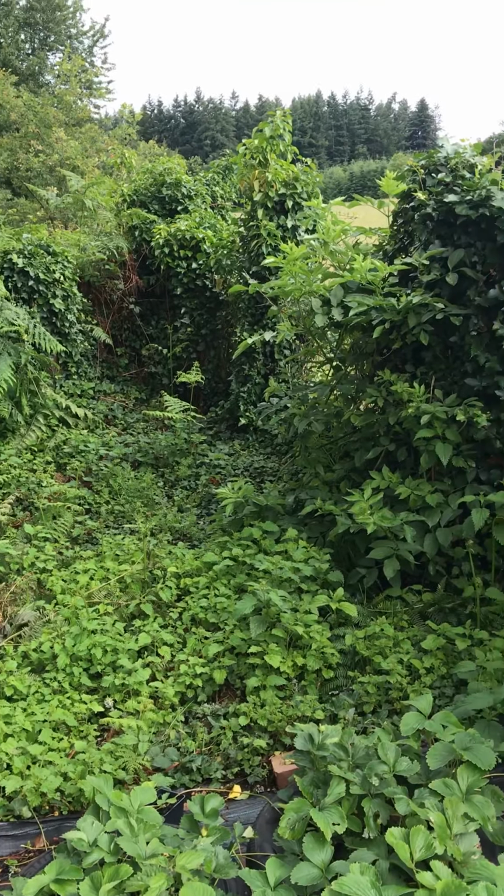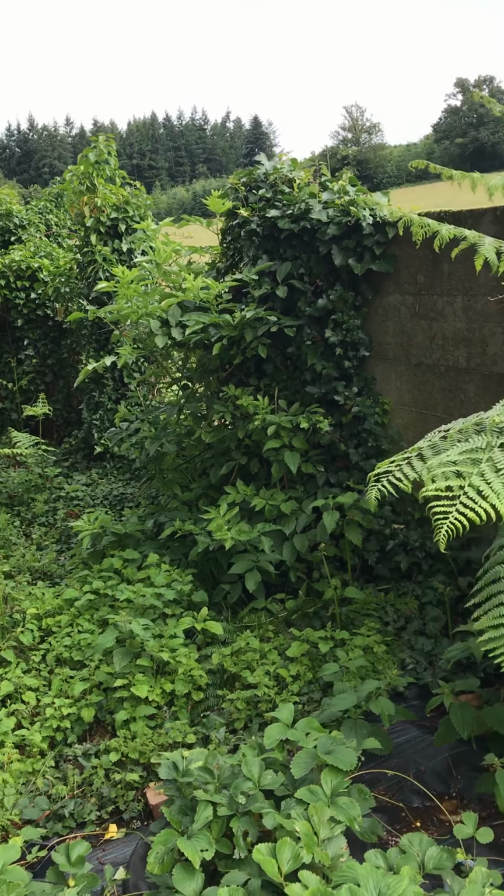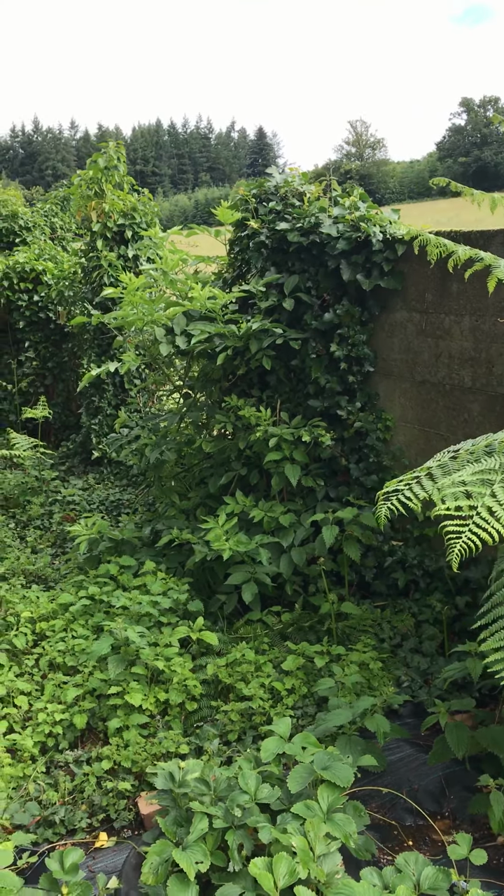It gets trimmed probably once every few weeks to stop it getting too high. But I don't mind having a little bit of a wild area, because it's where I can put any weeds, any offcuts. They can just all compost down nicely in the corner for when I'm ready to fill raised beds with stuff. And then the tunnel is here.